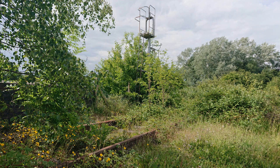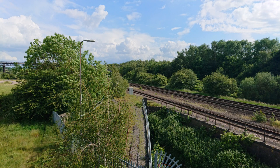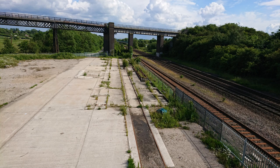And behind us is the Erewash Valley line and the River Erewash. This is looking at the River Erewash. We're now on top of the signal looking at the River Erewash and the Erewash Valley line. You can just see Bennerley Viaduct to your left. And further on to the left is the site of the previously mentioned rapid loader with just concrete, weeds and a few rails in between.